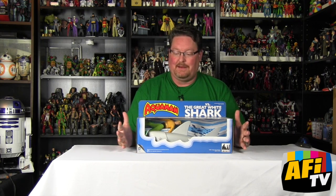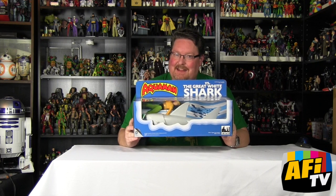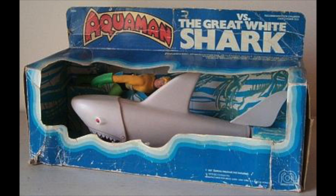The other week we looked at one of the new 8-inch Mego-esque figures from Figures Toy Company. We're going to look back a little further. This one came out last year, but it's absolutely one of my favorites, something I never in my wildest dreams thought I would own. It's Aquaman versus the Great White Shark, a set that came out from Mego way back in the 70s, and was a very, very rare piece, very hard to find, and in the box is astronomically expensive.